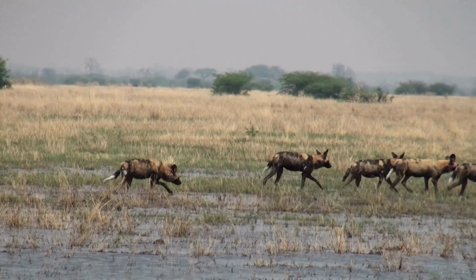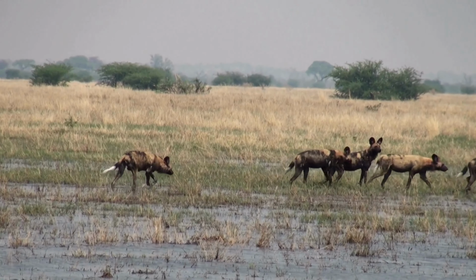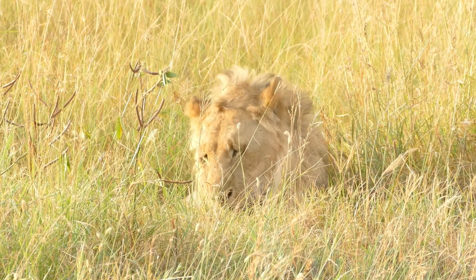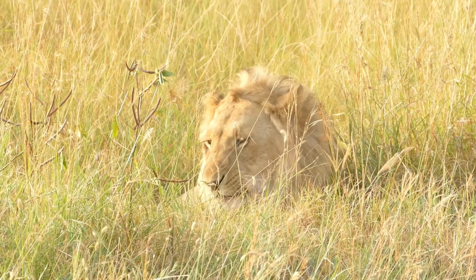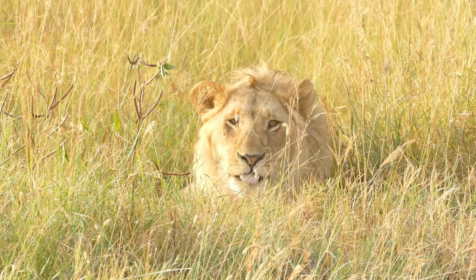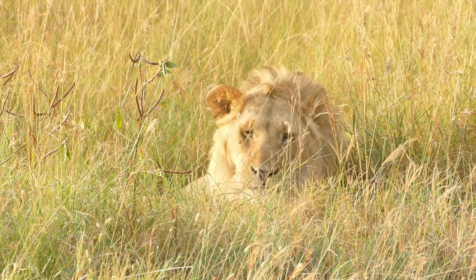41. Conservation through reintroduction. Some conservation initiatives involve the reintroduction of African wild dogs into areas where they were once present but disappeared due to human activities. Reintroduction programs aim to re-establish viable populations and restore ecological balance.